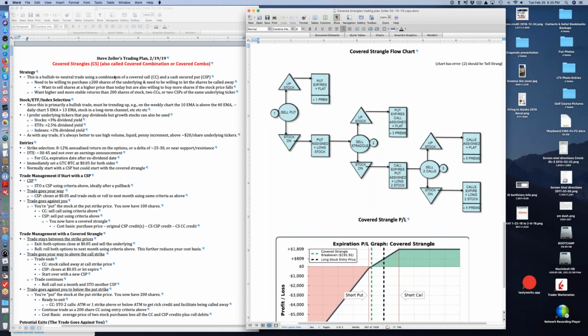So again, back over to the written side under the strategy, this is a bullish or neutral strategy, and you need to be willing to purchase 200 shares. And once you get them, you need to be willing to let them be called away. Theoretically, the concept here is you want to sell your shares at a higher price than you've got today. That's why you're putting a call and a put on here, to lower your basis. But you're also willing to buy more shares if the stock price falls, because you're putting on another put so you can go to 200 shares.